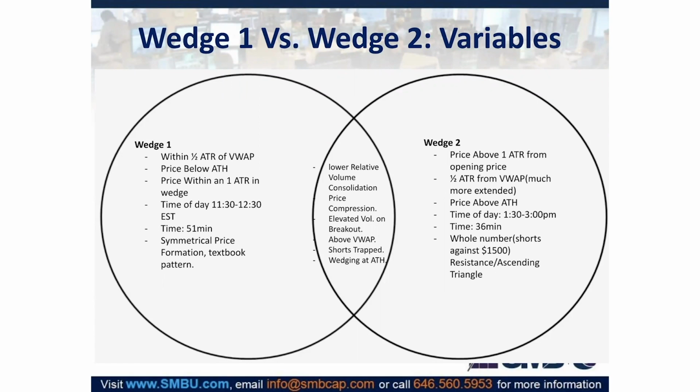And also, I think it was important with wedge 1 is Nathan had that first wedge to consolidate for 51 minutes. So that's a lot of time. That's a lot of price compression, because with compression leads expansion. And then we can talk about some of the similarities between these two wedges is that they both had lower relative volume in the consolidation, elevated volume on the breakout. They're both holding above VWAP. Shorts are trapped, and we're wedging against all-time highs.